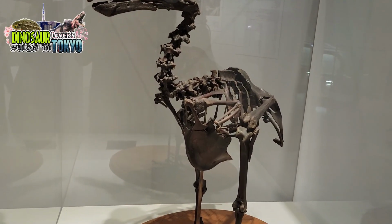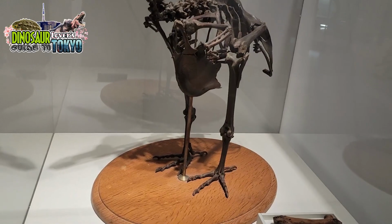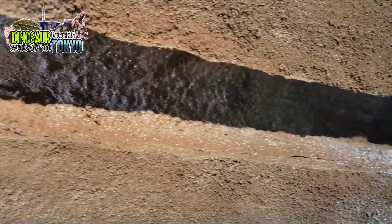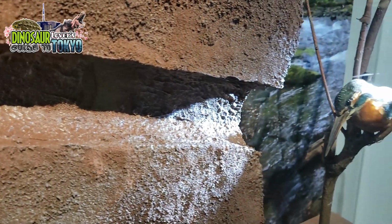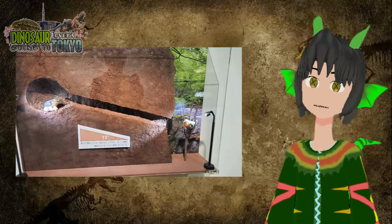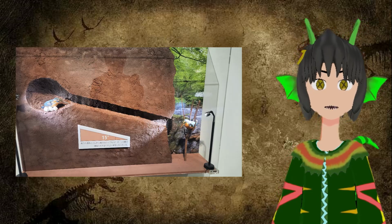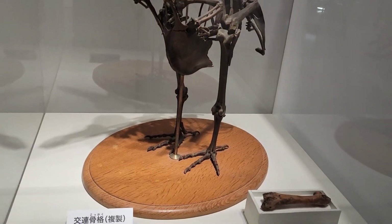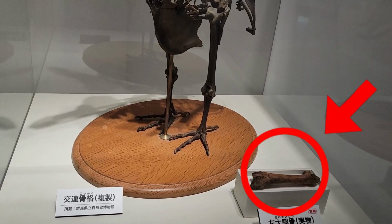Next, we can see some modern dinosaurs, such as the recently extinct dodo bird and a nest restoration of the kingfisher. I don't know why, but I always thought the male kingfishers were bright blue. Well, I guess you learn something new every day. Alongside the reconstructed dodo skeletal mount, a real leg bone of a dodo bird can be seen.